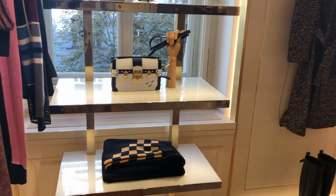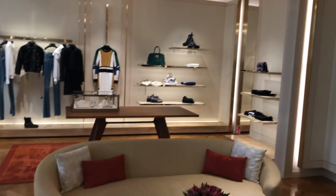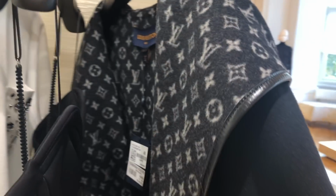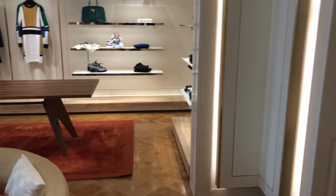I'll just give you guys a tour since there's no one here. Downstairs, it's really funny. Downstairs is packed and upstairs is so quiet. The jacket. Oh, look at this. Look at this dress. Okay, give you an idea of price. So this is 115,000 Czech crowns. I like the shirt.